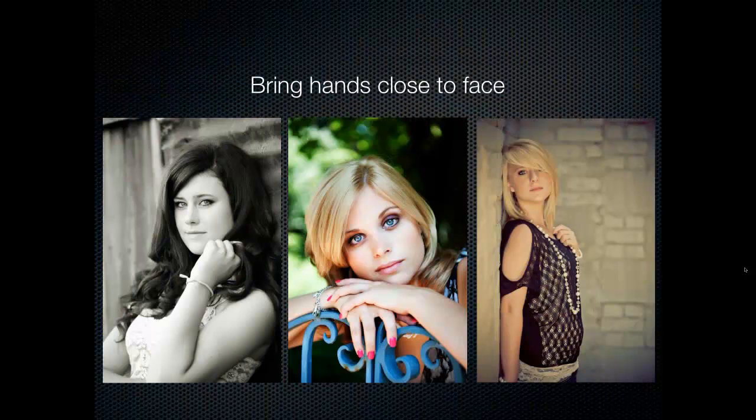For me, I like to bring hands close to the face and change it up. Hold a necklace, hold a bracelet. It just adds a little bit more to the picture, so don't be afraid to tell them to bring their hands closer to the face, hold their hair, go behind their head, hold their neck, change the poses, and just add a little bit of variety to give a nice, good look for your senior girls.